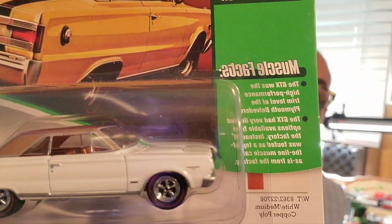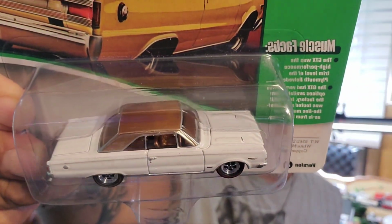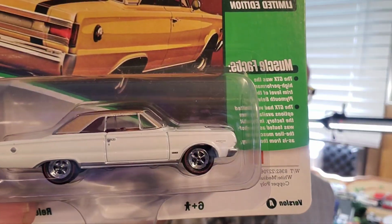Picked up this 67 Plymouth GTX. This is real nice. I like the wheels on this with the gold top on it. Again, red line wheels. That's pretty cool.